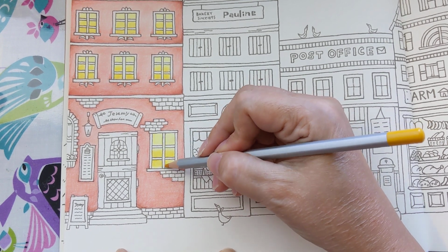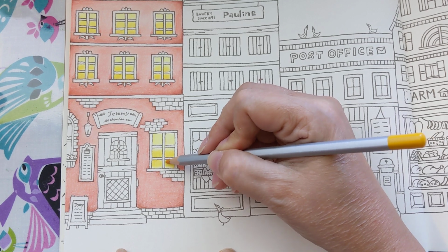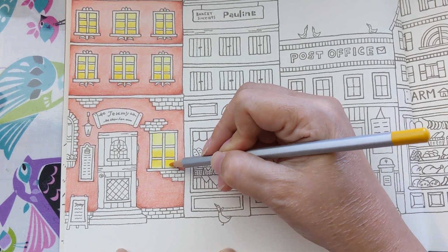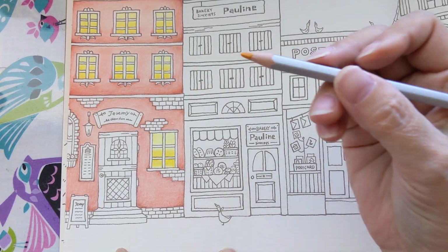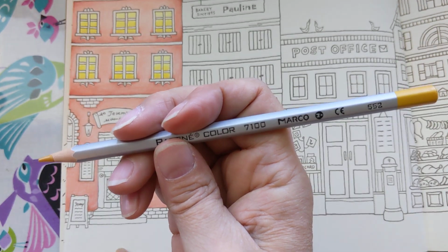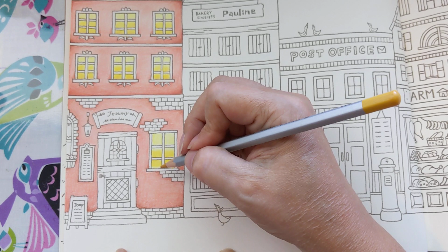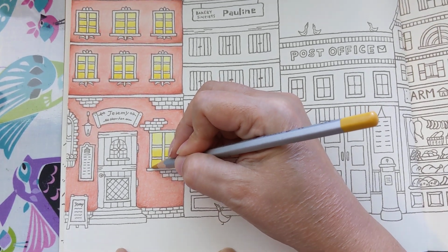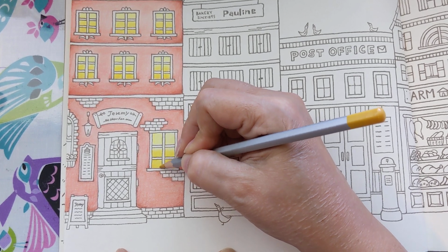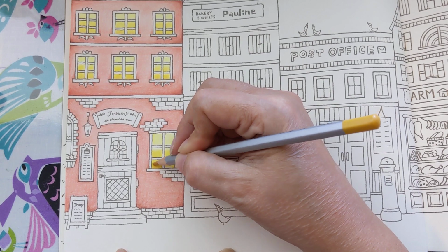And then I'm going to do, in that bottom window, about the top 2/3. And if I'm jiggling the camera, my apologies. I've not moved it back to the window yet. It's still attached to a light that's turned off on my desktop. So anyway, then I'm going to move to number 552. And this is more like a yellow ochre. And I'm going to come down here and get about the bottom third, maybe a little more, because I'm going to blend it going up.